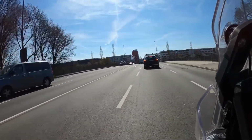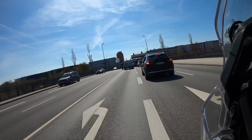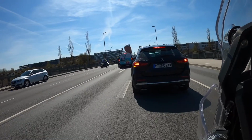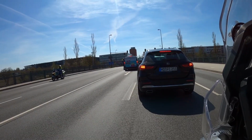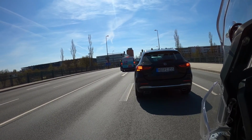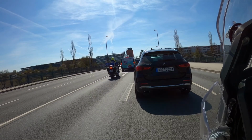There is always a chance that it might rain while I'm out, so I wasn't thinking that the lightweight jacket would offer much in the way of protection against the rain, whereas a leather jacket would offer a bit more. A little bit of police action going on here.